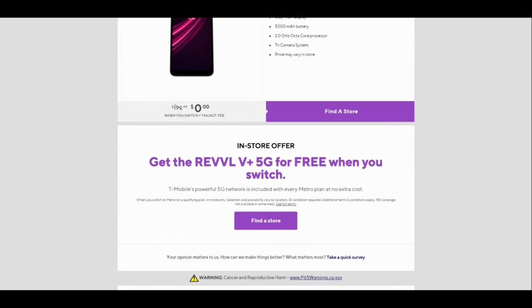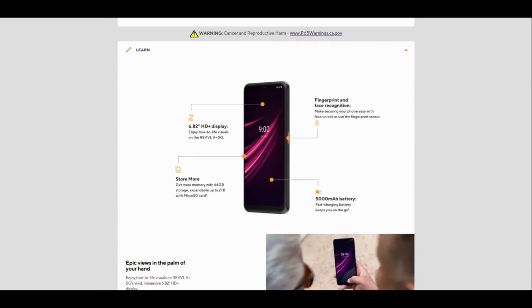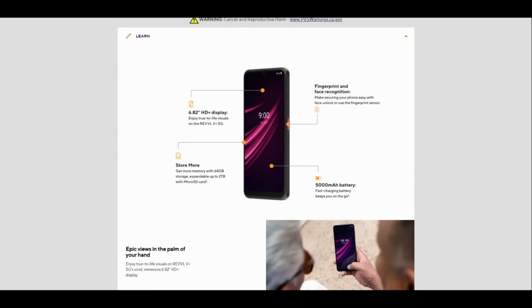So if you guys go to a Metro store and switch, you get the REVVL 5 Plus for free. So that's a win. That's definitely worth it. $200 is worth it as well. So pretty cool offer there. And here are some more features and specs on the REVVL 5 Plus. You guys have a 6.82-inch HD plus display with true to life visuals in the REVVL 5 Plus 5G. What a name, right? That's a crazy name, but pretty nice.